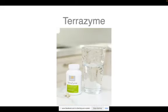Finally is the Terrazine. Now, they don't specifically have enzymes for children, but what I would do with Willie, and this is only if you feel like your child's having some real digestive issues, under the age of 6, I would take the capsule apart and I would sprinkle it on whatever he was eating. There's no taste. He had no idea he was eating it, and it made a world of difference for him.